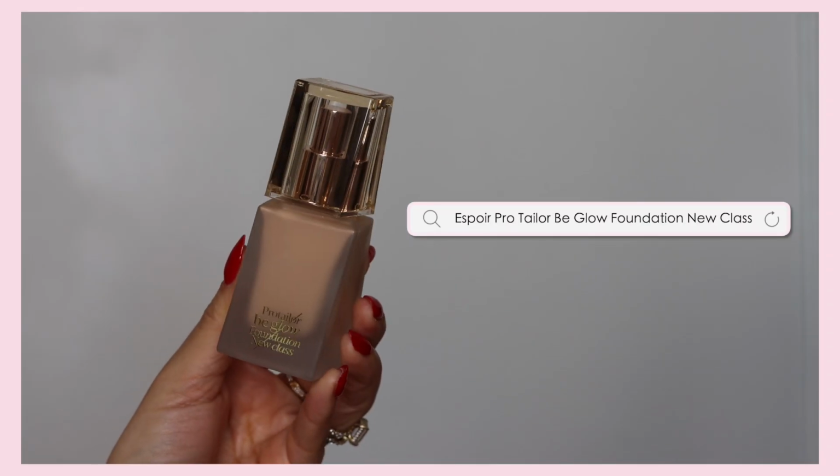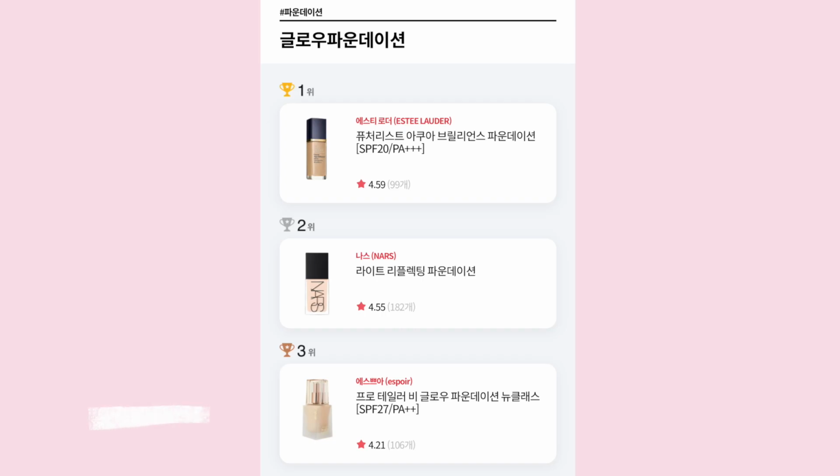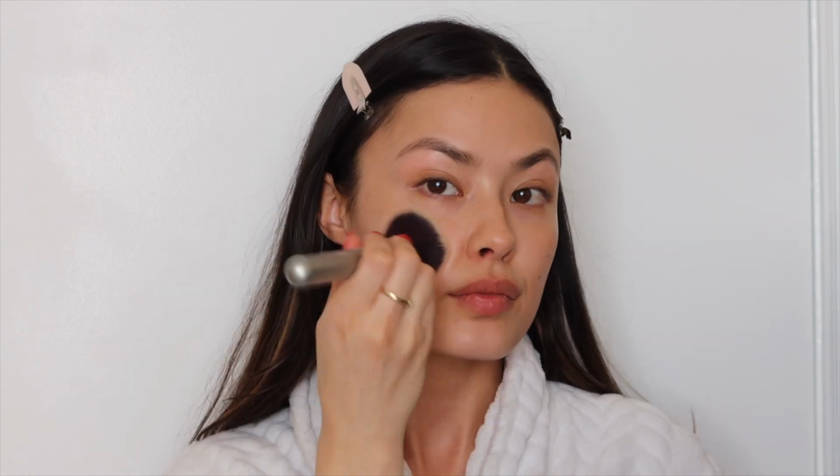And next we're gonna go in with this foundation. I've actually never tried this. This is from Espoir, and this is the Tailor Glow Foundation New Class. This guy actually won third best glow foundation, so I am super excited because I love me a glowy foundation, and if you're gonna get a glowy foundation, Korean Beauty is where it's at. By the way, I'm using 25 Tan, that's the shade. I believe that's the darkest shade they offer, and I'm just gonna take my brush and prime it with the foundation and just kind of really smash it in the bristles to apply a nice even layer to my skin.